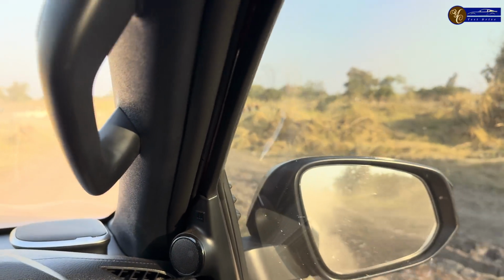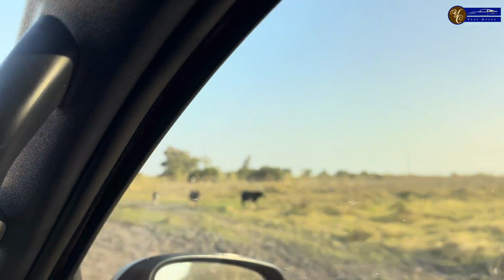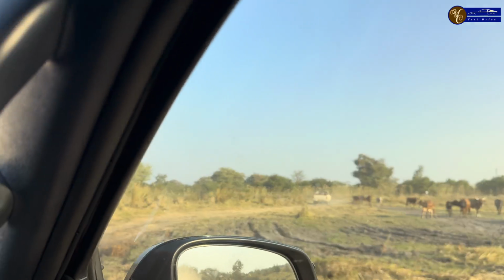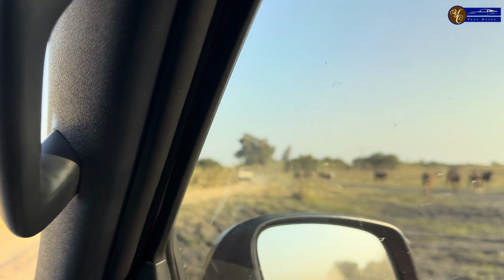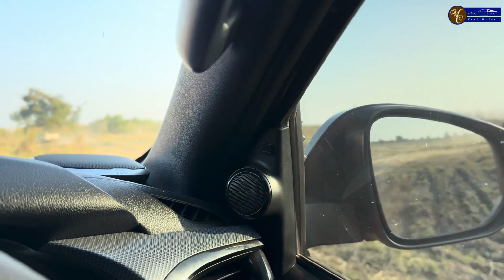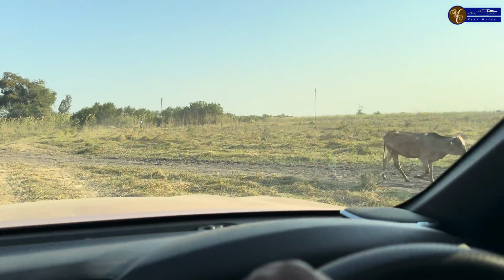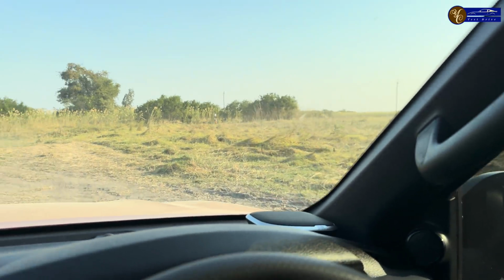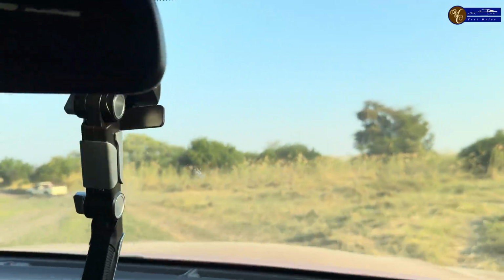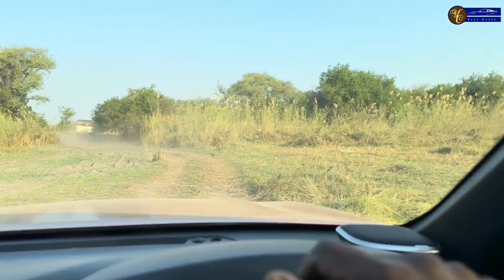I'm trying to get a video of that power line there. I think that we will be passing close by. You will see what I'm trying to show. Oh, I just feel like it's kind of a bit of power there. We'll see if we can come closer. Those power lines.